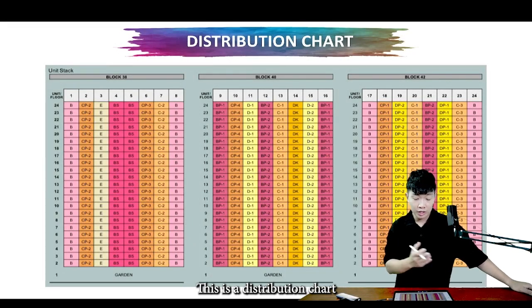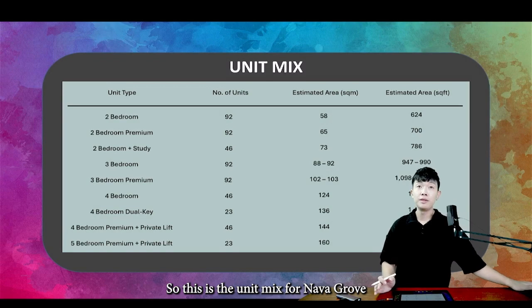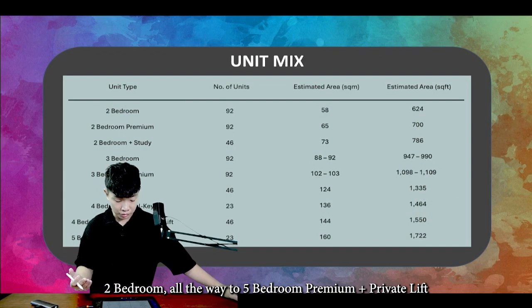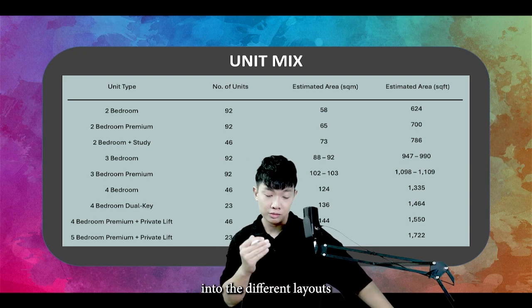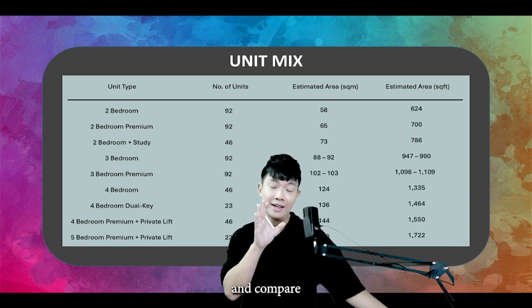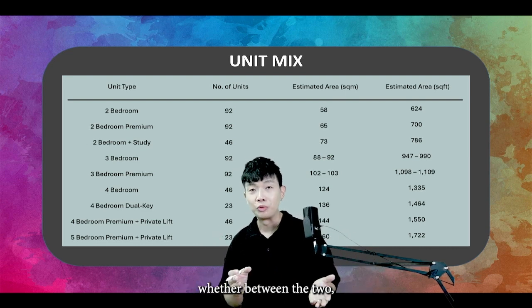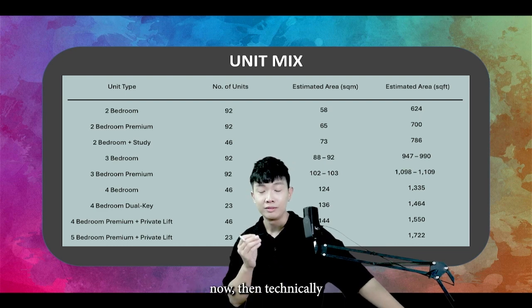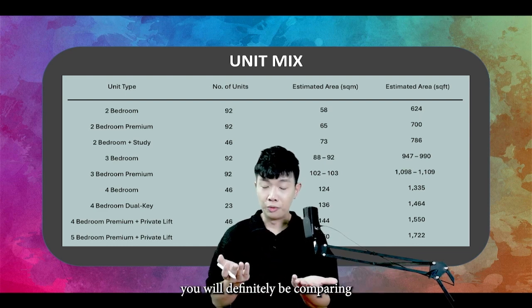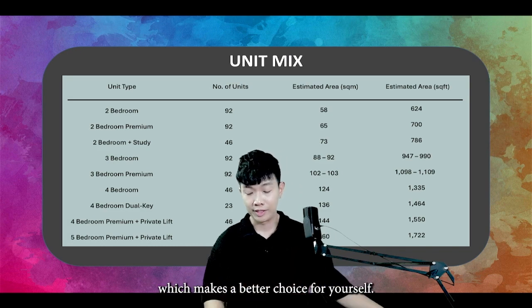This is the distribution chart, generally about the same. There's 8 units per floor, and they're all of equal heights. So this is the unit mix for Nava Grove, 2-bedroom all the way to 5-bedroom premium plus private lift. So in this analysis, we'll go straight into the different layouts and compare these layouts with Pinetree Hill to understand whether between the two, which one makes more sense for your purchase. Because if you're watching this video now, then technically, if you like the location, you will definitely be comparing between Pinetree Hill and Nava Grove, and you want to understand which makes a better choice for yourself.